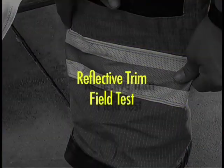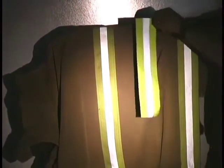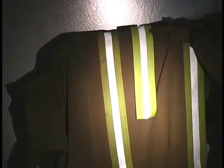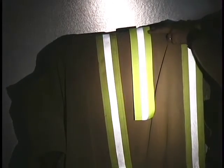Here's an easy field test you can perform to check for loss of reflectivity. Stand at least 20 feet from the trim in question. Hold a bright, focused beam flashlight at eye level, either next to the temple or on the bridge of the nose. Aim the light beam at the garment's trim. Note the brightness of the reflected light. Now, do a side-by-side comparison with a sample of new trim. Replace the trim if the reflected light is substantially less than that seen on the new trim.